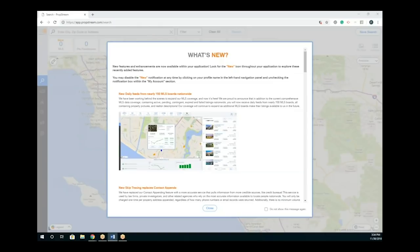The first major update we would like to proudly announce is that in addition to our current comprehensive MLS coverage of active, pending, sold, and failed listings nationwide, we have now connected nearly 700 additional MLS boards nationwide. So what does that mean to you? This means more MLS listings, more photos, agent descriptions, and of course daily updates.